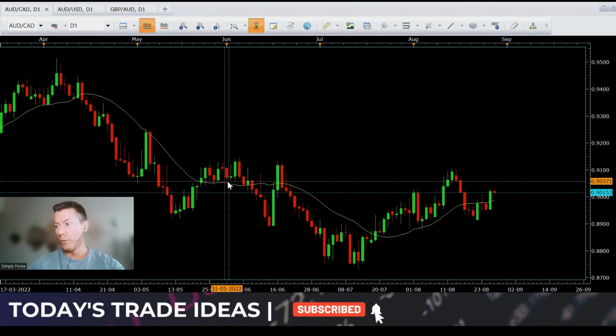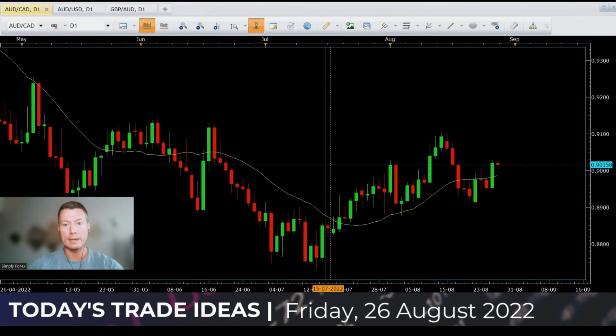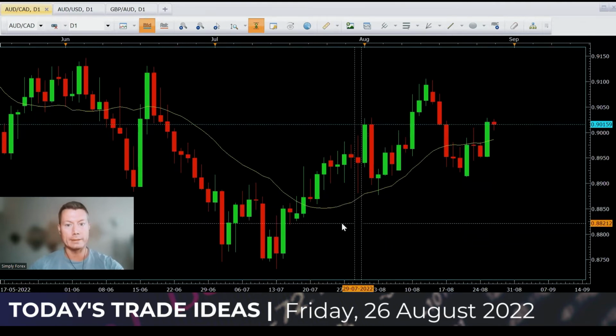Right, guys, so for Friday, the 26th of August, we've got two potential trades. But just before the trade ideas, I just wanted to show you this chart. This is the Aussie dollar against the Canadian dollar, and I just wanted to show you a potential chart pattern forming. It'll be interesting to see what this pair does.